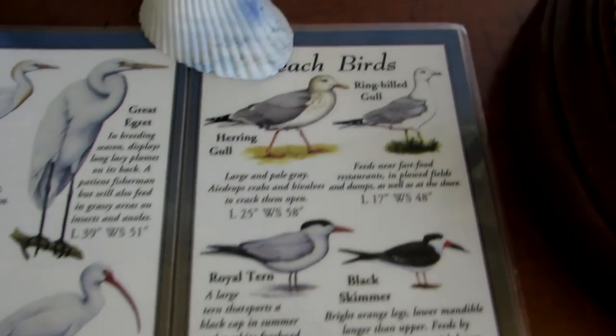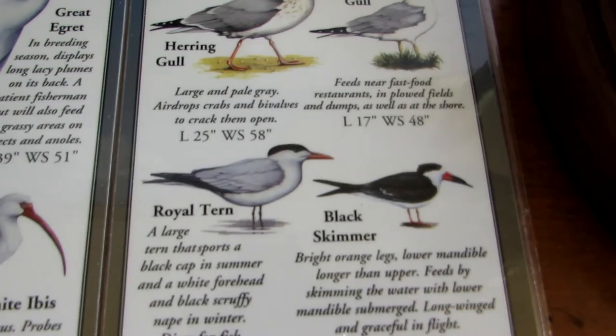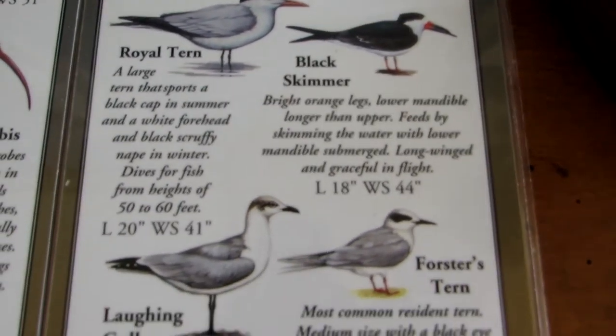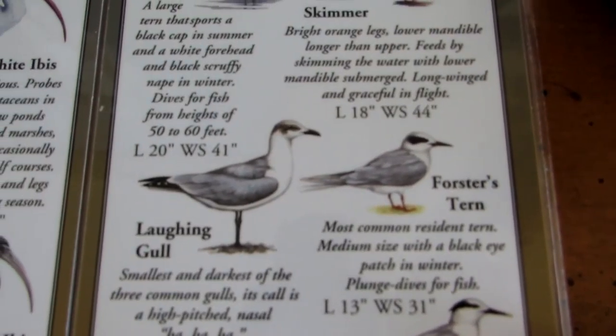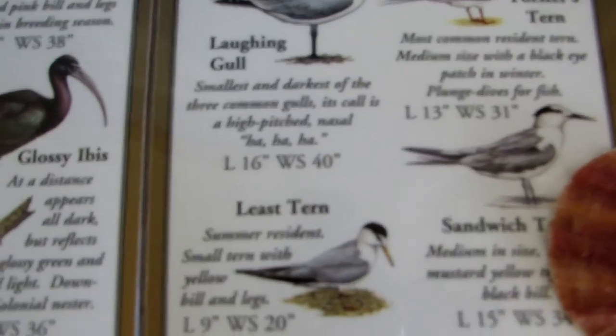And then you've got, we're back to our gulls, the herring gull, ring-billed gull, royal terns, the black skimmers are amazing, and those are the ones that will skim the water with their beak. Laughing gulls will have a solid black head, and then the Forster's tern, and sandwich tern, and least tern.